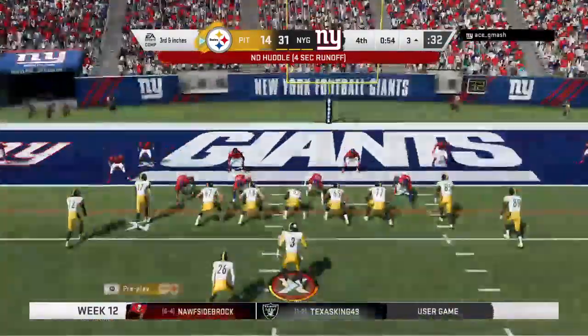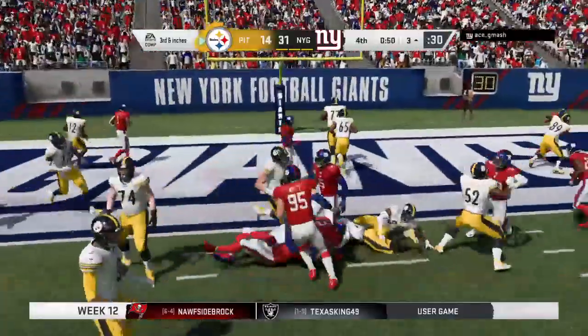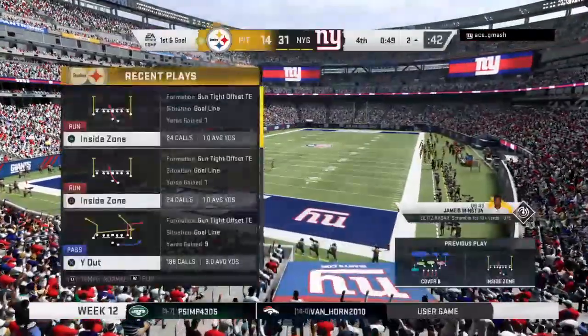Just a gain of a yard there, and now it'll be 3rd down. They'll try and run for it. Here's Johnson. And he won't have the touchdown, but he will have the first down as he's tackled at the 2.